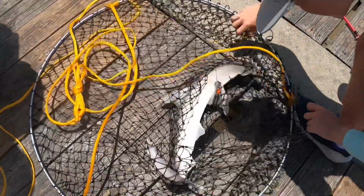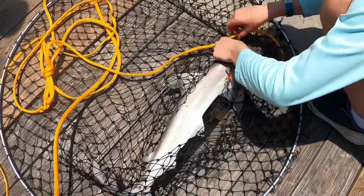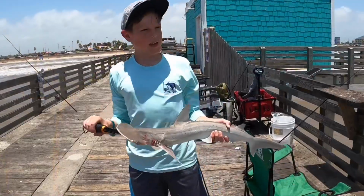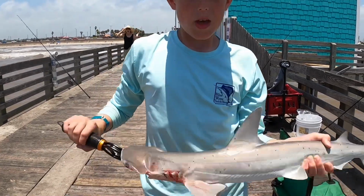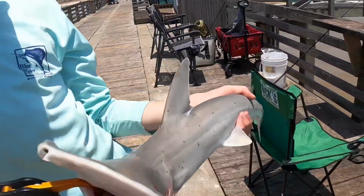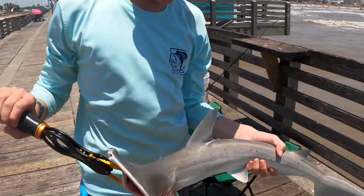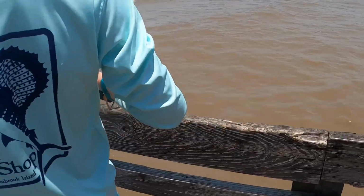All right, we're gonna get him unhooked and get him back for release. Yeah. All right. Okay, so here he is. This is a nice one. Okay, and we're gonna just go ahead and get the fish grips out. And there he goes.